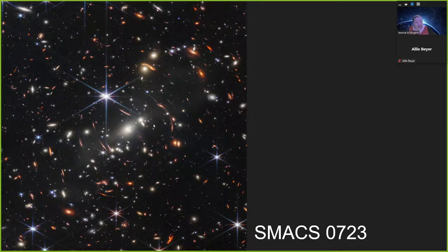So when we look back at this picture, you can see that there are smudges that appear to be curved. Those are galaxies that are behind the cluster that we're seeing because of the gravitational lensing. So these are all gravitationally lensed galaxies.